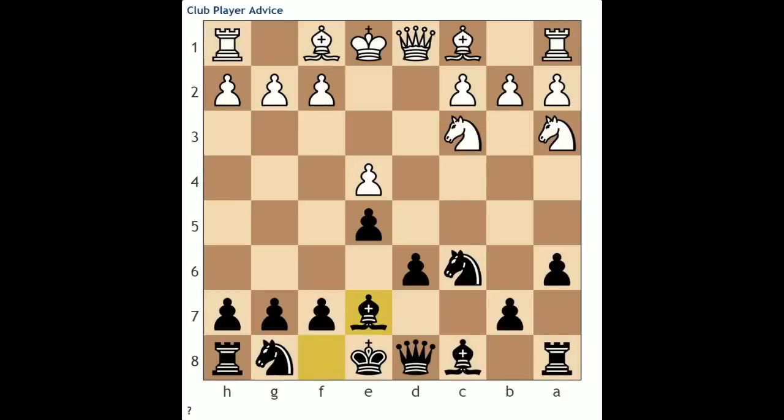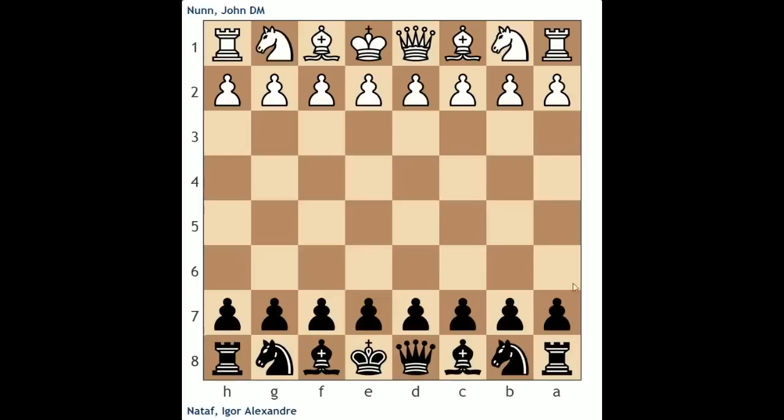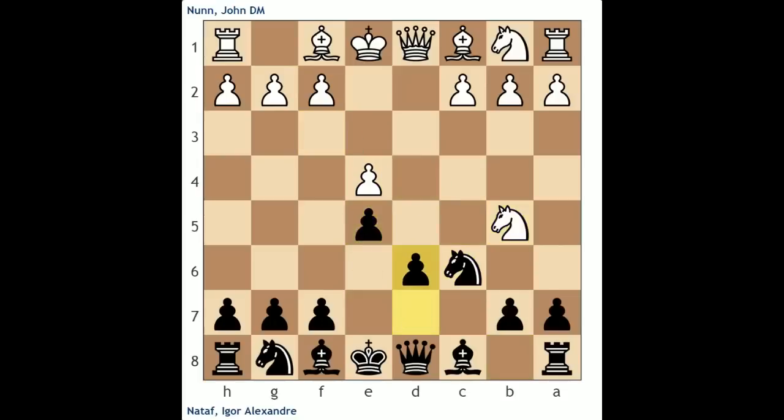Finally, I wanted to show you a game he gives, which I think is really cool. This is probably one of the more exciting games in the book. John Nunn versus Alexander Natoff from France, 1999. I haven't analyzed this game in detail because the details are in the book. But I think this is representative of the type of swashbuckling Kalashnikov game that an aspiring player of this opening might want to see.